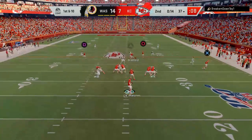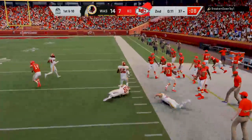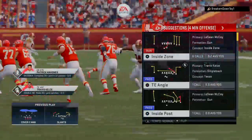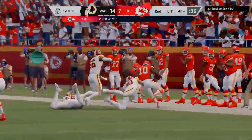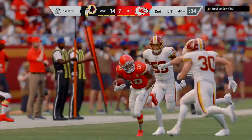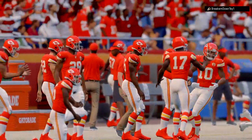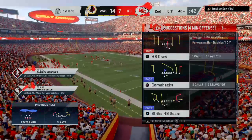Mahomes now on first down. They complete it to Hill. The end result, 21 yards. It's a gain of 21 yards. That's another Kansas City Chiefs first down. The Chiefs will use the first of their timeouts as they stop it with 11 seconds remaining in this first half.